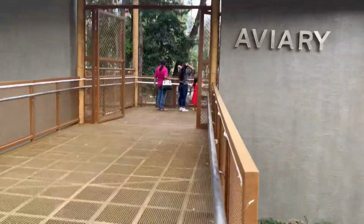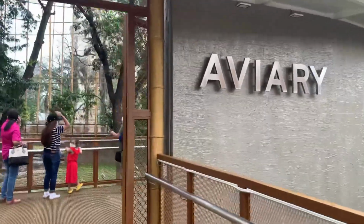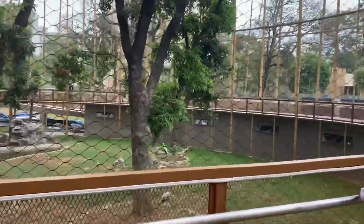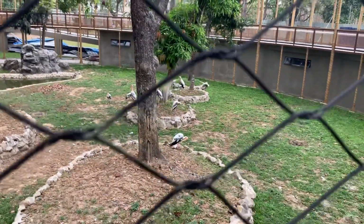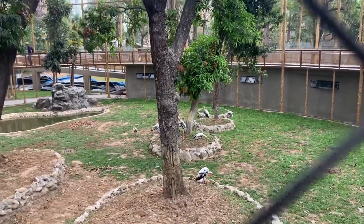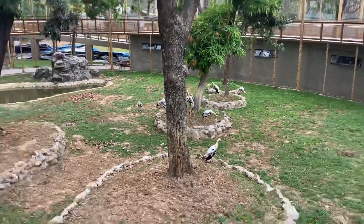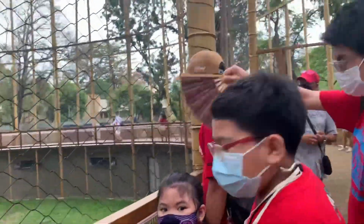So we're gonna go to the aviary, and aviary is like different types of birds. Okay, let's see. Oh, look at that! It's like toucans. It really looks cool. It has like a black and white back. There's a lot of them actually. So many.